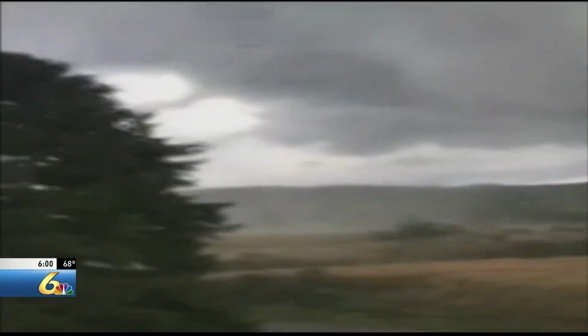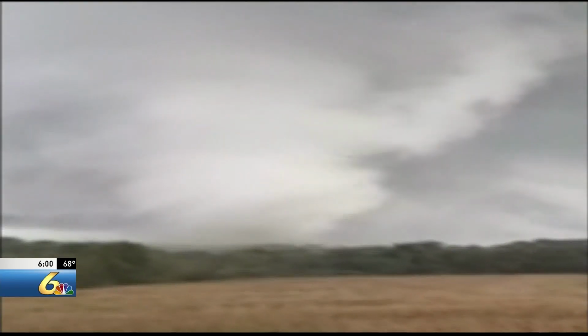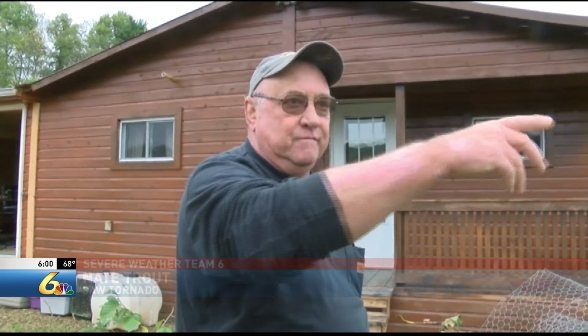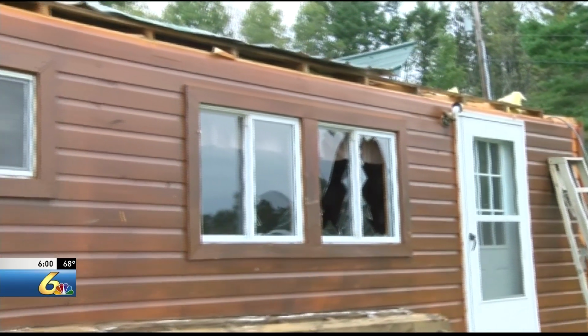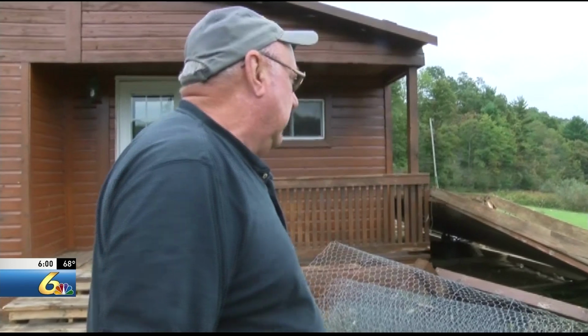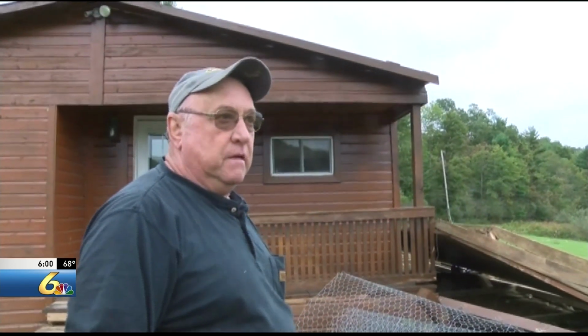It was the most terrifying thing I've ever experienced. Numerous videos from viewers in Jefferson County capturing the scary moments of when a tornado ripped through the area Tuesday night. I looked out the window and I could see what was going on, and then it was coming right at me. Nate Trout was staying at a camp in Clover Township. He says the tornado passed through quick, but its destruction was immense. This was a porch that was on here, and of course the roof's laying down there somewhere, and the windows are blown out, and then the roof's off the main part of the camp.